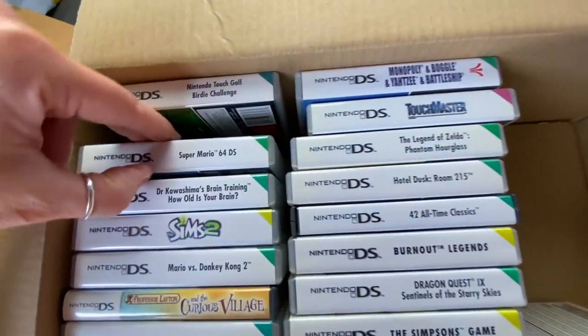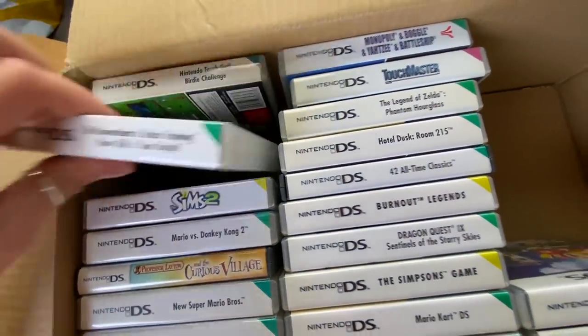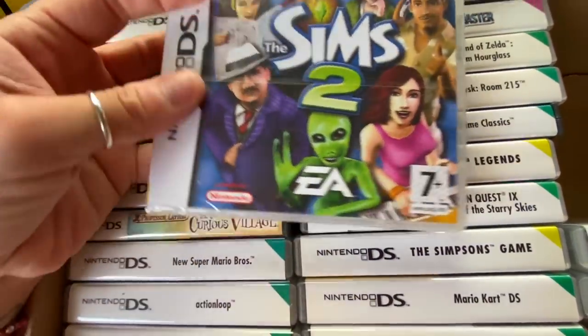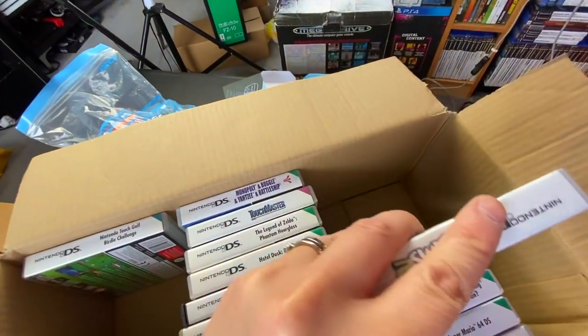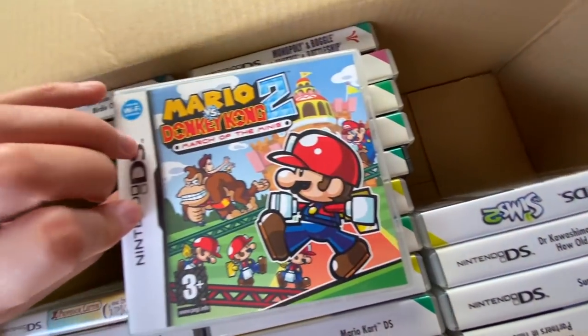Oh, Super Mario 64, which I don't believe I own. Brain Training, pretty standard for DS games. This is, that's factory sealed. You see the little factory seal? In fact, I love it when you get factory sealed stuff.